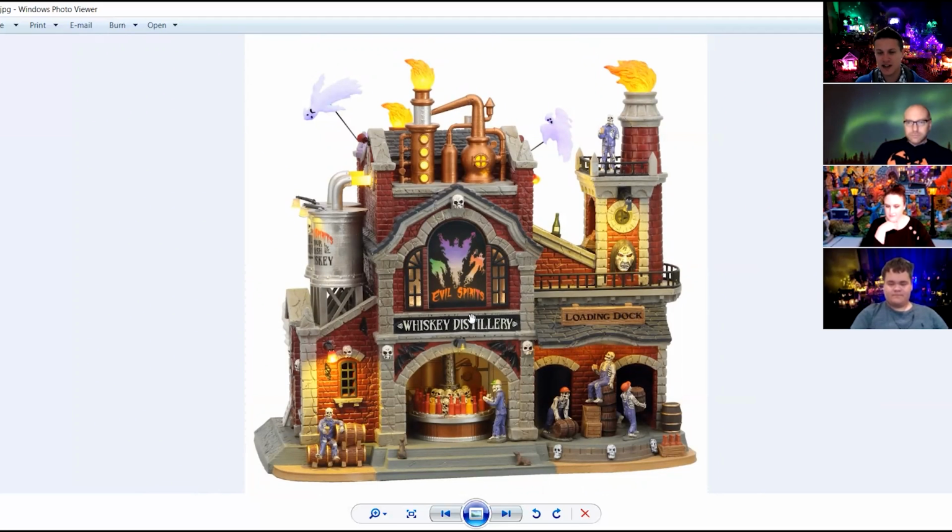Would we agree here? Do you think this is the best? I mean, we haven't seen it in motion, but would you say it was the best of the buildings that they've done? To me, for Halloween, it's just no question. They crushed this one, it looks like. And it was a great concept too, the Spooky Distillery.